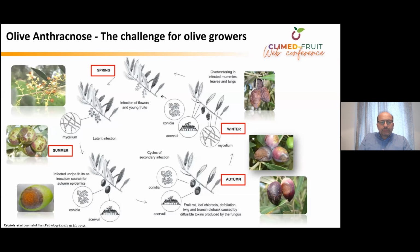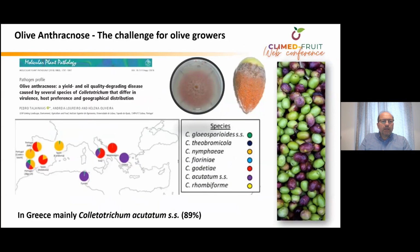The different species that are causing the disease in the Mediterranean area are several, as you can see here, and the predominant species in Greece is Colletotrichum acutatum.